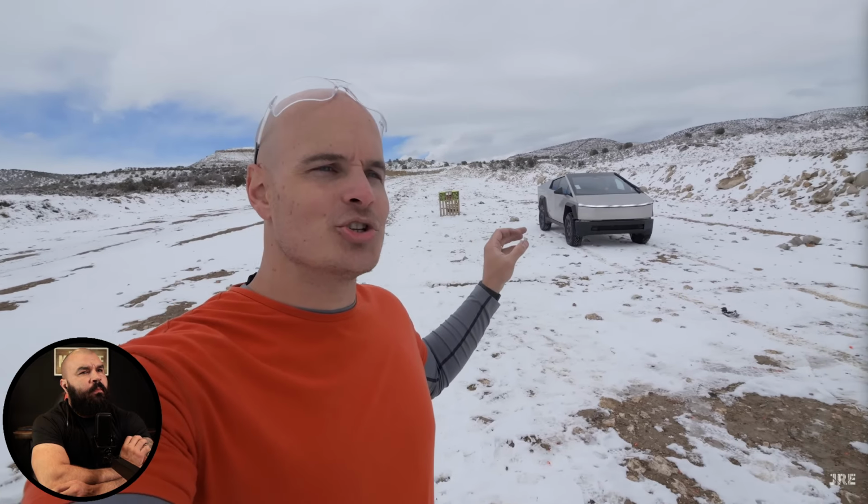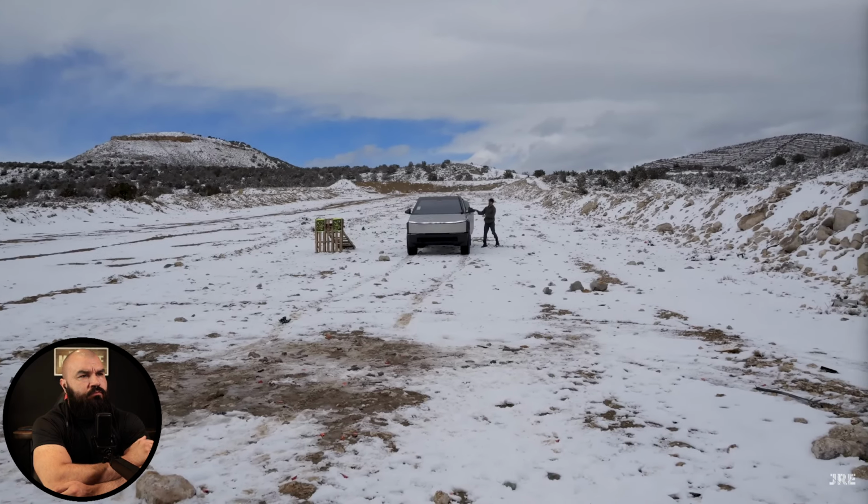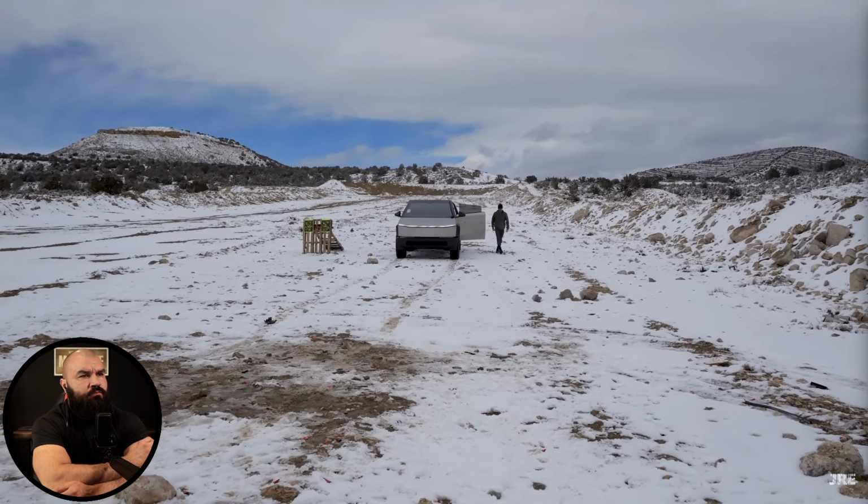Right now, though, we're going to be shooting some faster ammunition, which means that it will probably go through the door. And so we're going to cheat a little bit by opening up the door just so we're not bouncing bullets around inside of the cab. I do want to be able to use my Cybertruck after this scratch test is over.